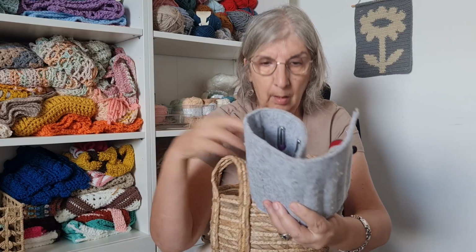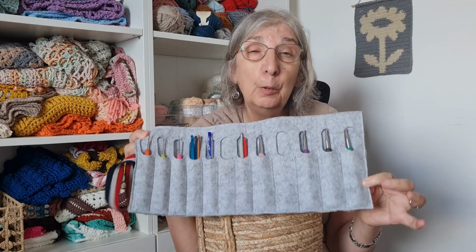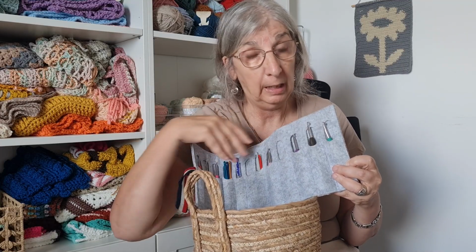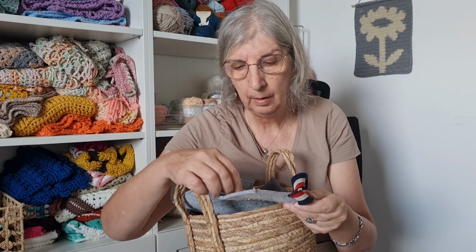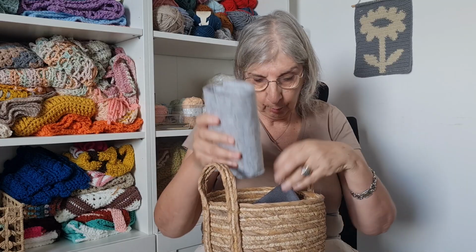And here I have more hooks. Where is it? More hooks. I keep them here. I used to use these hooks a lot, all the time. I love them because they are ergonomic and they're very easy to use. I really like them. But then I started to use metal hooks. What is this? 4.25. And what is this? 7. Okay, I have more hooks here. So I started to use metal hooks, and I just fell in love with the simple metal hooks. They are so comfortable to use and so easy to use.